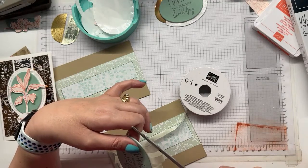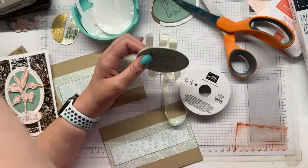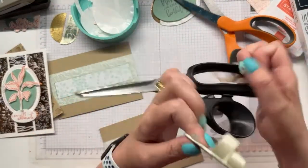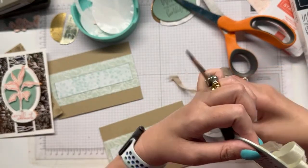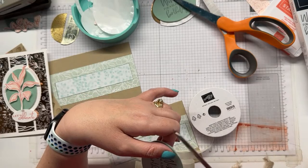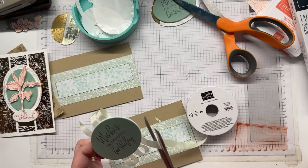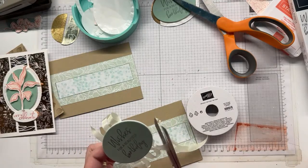I probably should stop right there and grab my ribbon scissors. Oh, that's not too bad. It's not even 1 a.m. Cannot complain about that at all.